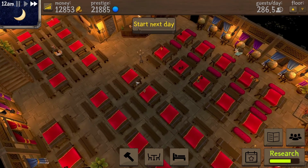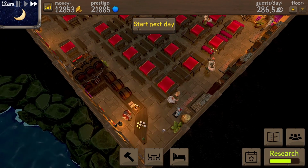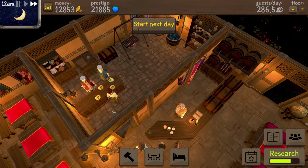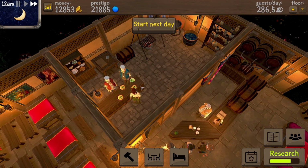Okay, this is very good. How are we looking on the bar? There is a little bit of wastage, more on this bar than over on that bar, which is unfortunate. And over here, there's quite a bit of food wastage again.